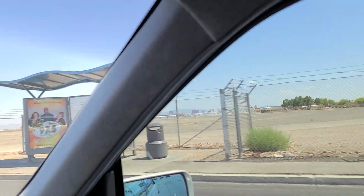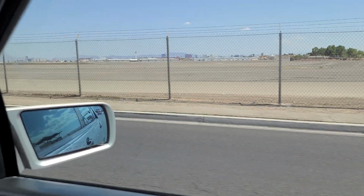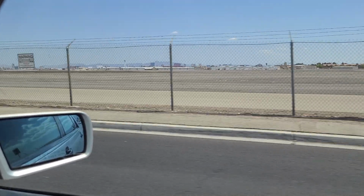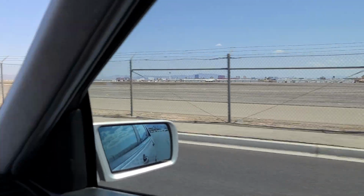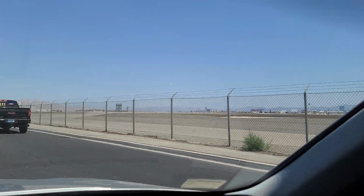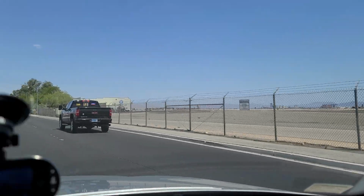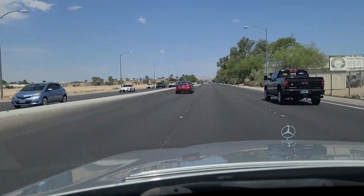You can see the North Las Vegas Airport off in the distance there, and the Vegas Strip on the far side of it in the background. And there's downtown, if you can make it out on the other side of the airfield. The Circa being the biggest, tallest building downtown.